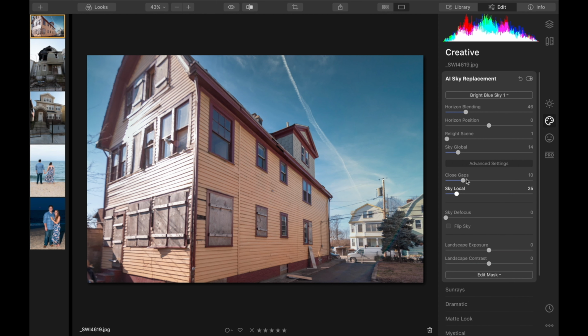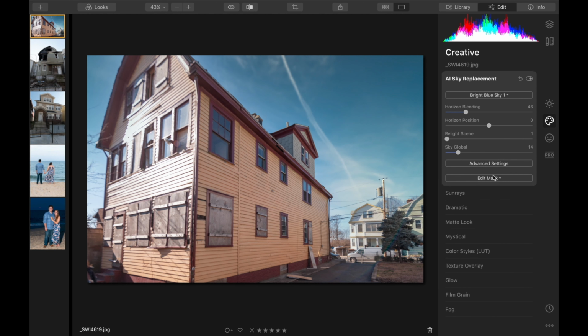I could even go in and do here. I could defocus the sky, not make it stand out so much, which I probably want to do because I want the house to be more in focus. I could even flip the sky if I want, which still looks kind of cool, but I'm going to flip it back. And then I can even edit the mask.